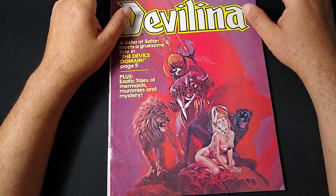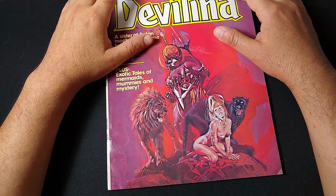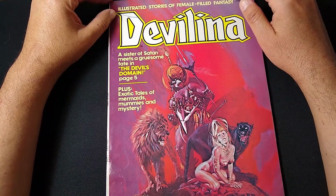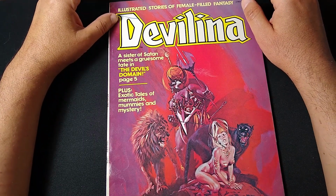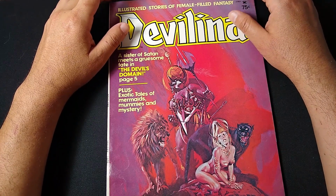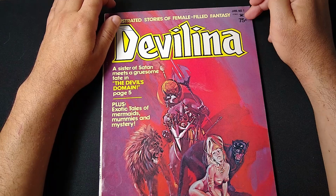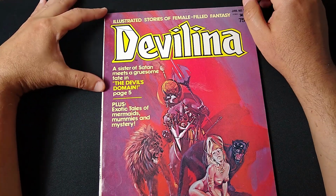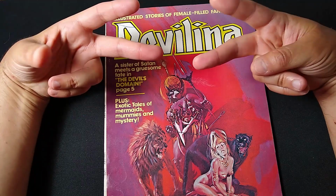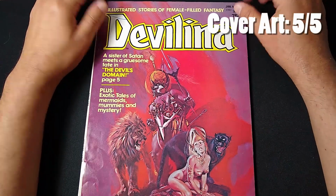The monochromatic tones are amazing. Everything is reds and purples. What stands out is this vicious panther and the subjugated beauty here. We also have a sister of Satan meets a gruesome fate in the devil's domain, page 5, plus exotic tales of mermaids, mummies, and mystery. All for 75 cents. This is published in 1975. Unfortunately, by the end of 1975, this company would be extinct and there would be only 2 issues of this magazine published. So for the cover art, I'm going to give this a 5 out of 5.